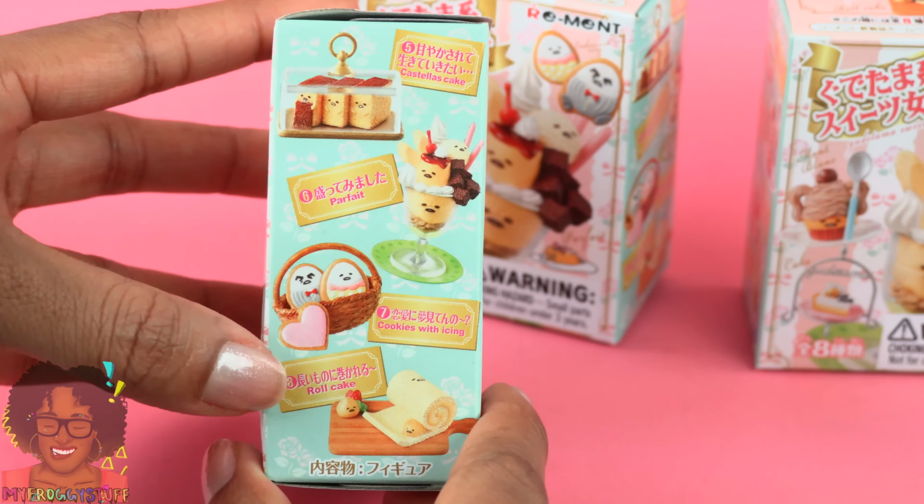If you look closely, you can see little bananas on the side, a cherry, lots of whipped cream, and I think those are like brownies? There are 3 little Gudetama faces. I love all of the detail. Let's see what's in this one.